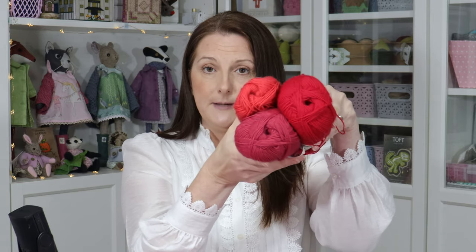So if I pop them all together like that, you can maybe see it better. There is a slight difference in them and they do match depending on what Christmas colourway you buy. There are different reds. You can see them online, but sometimes it's difficult when you don't see them all together. You can't see the changes in them, can you? So there you go. That's all the three reds together from West Yorkshire Spinners.